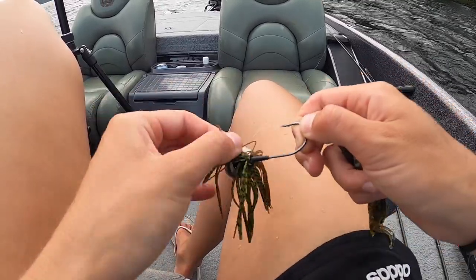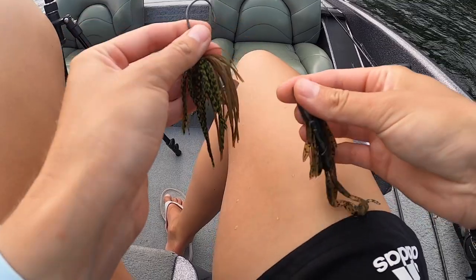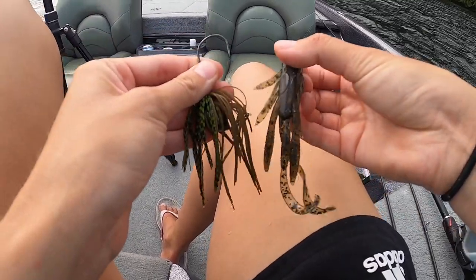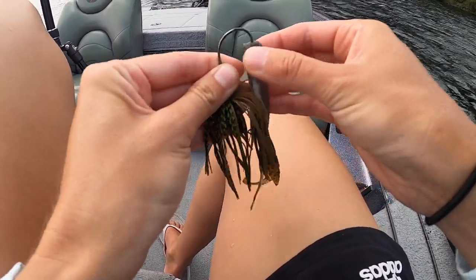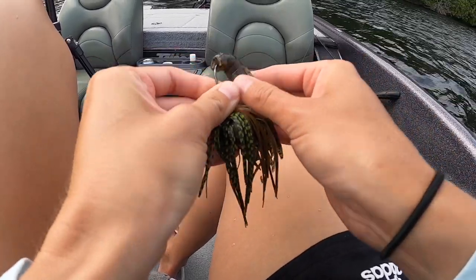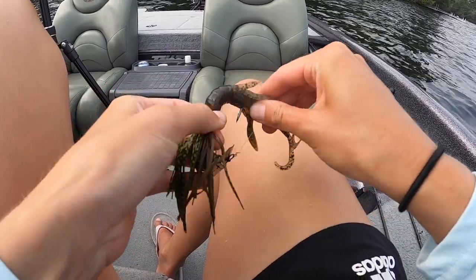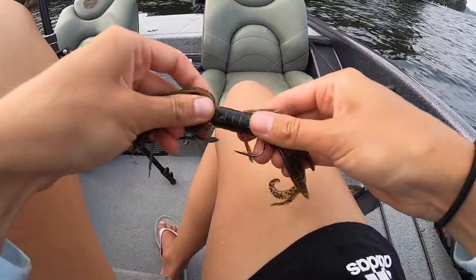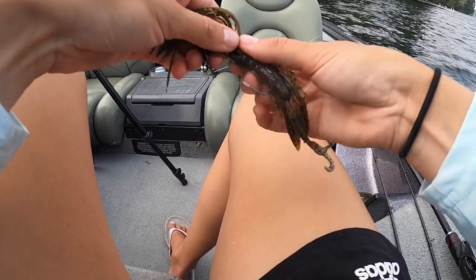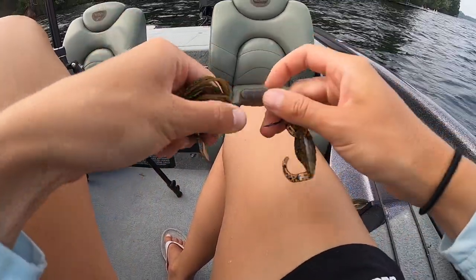As you guys can see, I have a straight shank hook on there, just because I don't really need it weedless right now, so I changed out the hook. And this is just a little creature that I have as a trailer. I don't remember what brand it is, but that's on straight. I think this will last a couple more fish.